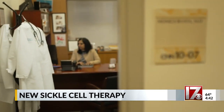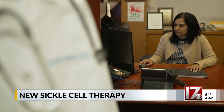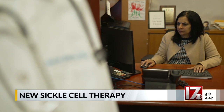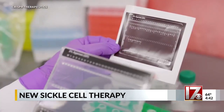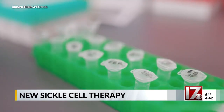Dr. Monica Bhatia is chief of pediatric stem cell transplantation at New York Presbyterian Columbia and Johnny's doctor. "You're reprogramming your cells to produce fetal hemoglobin. And it's been widely known that those who have higher levels of fetal hemoglobin tend to have less severe symptoms of sickle cell disease." As an investigator in the CRISPR trials, Dr. Bhatia was well aware that there was no margin for error.